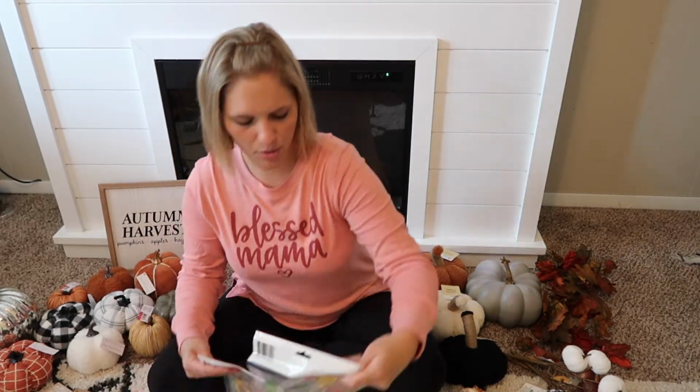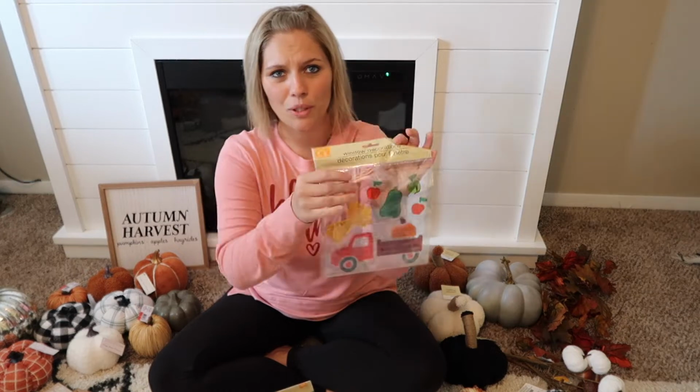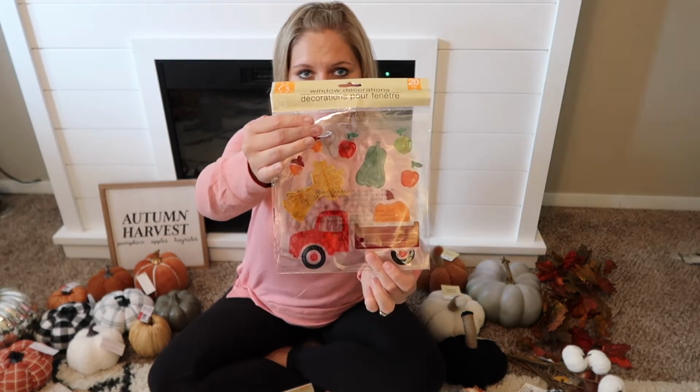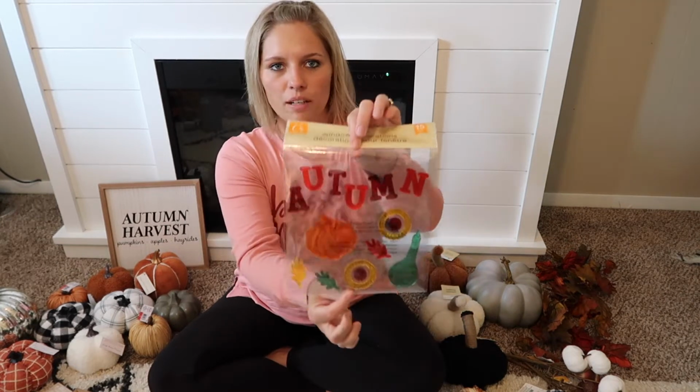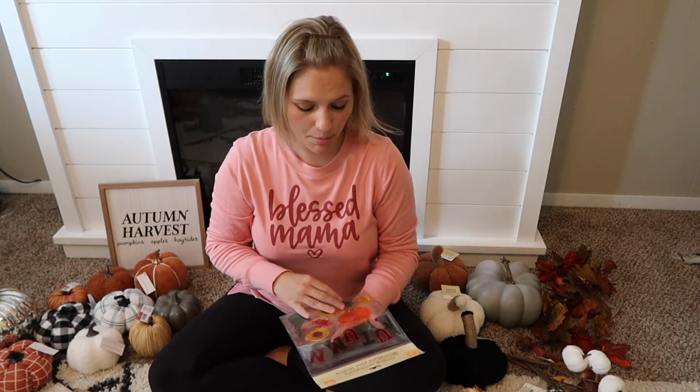I also got this for my kids. Now these, my kids love these. They are just the window decorations, like the window clings. My son wanted this one with the truck, and then I got this one for my daughter. It says autumn with pumpkins and stuff, and they love this thing. And I remember when I was younger, I loved this type of thing too.